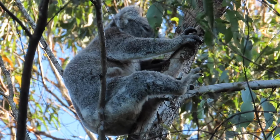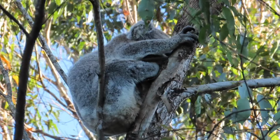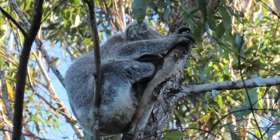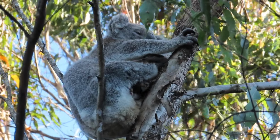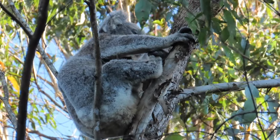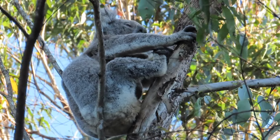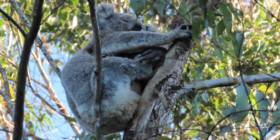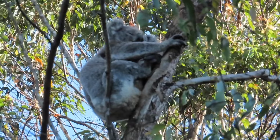And now Joey goes back into the pouch. Look at that. Oh, those pouches are so amazingly elastic. And I tell you, koala mums are the most patient and they are so strong. Look at that Joey wriggling again. Wriggling, jiggling. Mum's like, oh, can you just stop and let me have a nap, please?